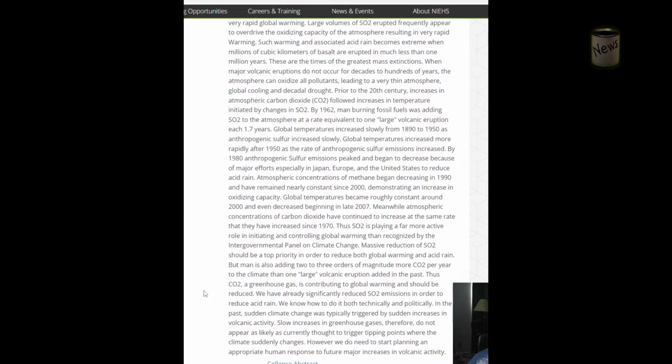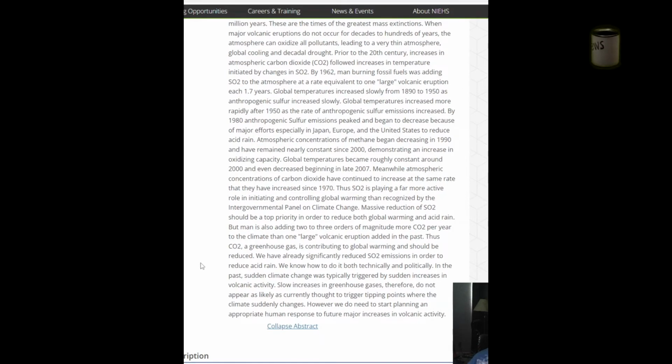Atmospheric concentrations of methane began decreasing in 1990 and have remained nearly constant since 2000, demonstrating, now this is from 2009 when this was written, an increase in oxidizing capacity. Global temperatures became roughly constant around 2000 and even decreased beginning in late 2007. Meanwhile, atmospheric concentrations of carbon dioxide have continued to increase at the same rate that they have increased since 1970. Thus, SO2 is playing a far more active role in initiating and controlling global warming than recognized by the Intergovernmental Panel on Climate Change. Massive reduction of SO2 should be a top priority in order to reduce both global warming and acid rain. But man is also adding 2 to 3 orders of magnitude more CO2 per year to the climate than one large volcanic eruption added in the past.